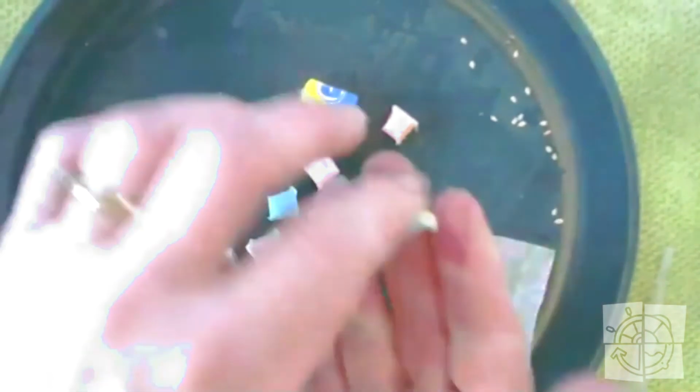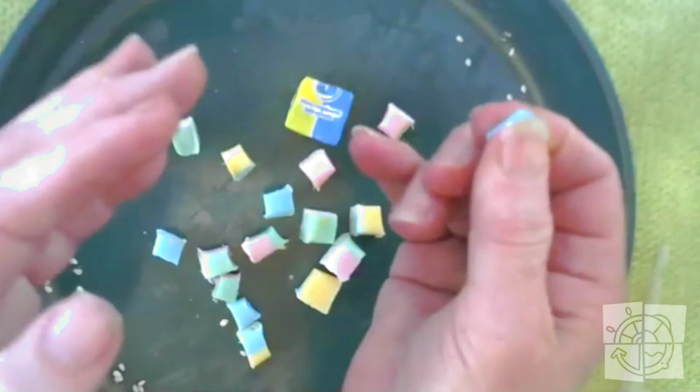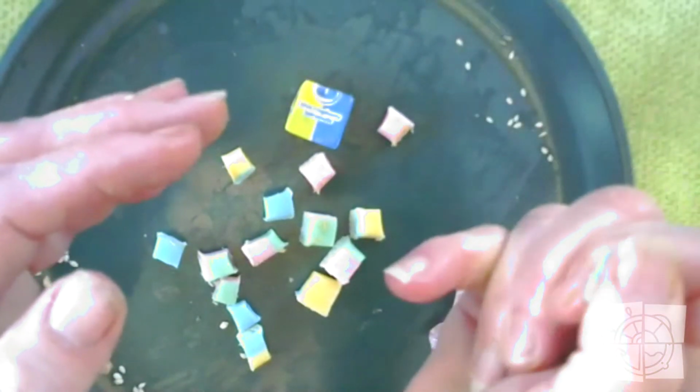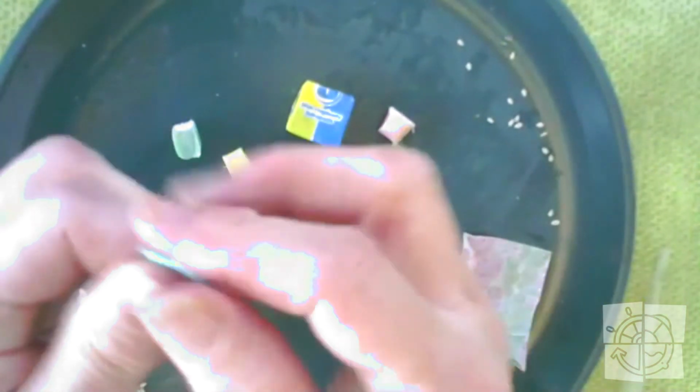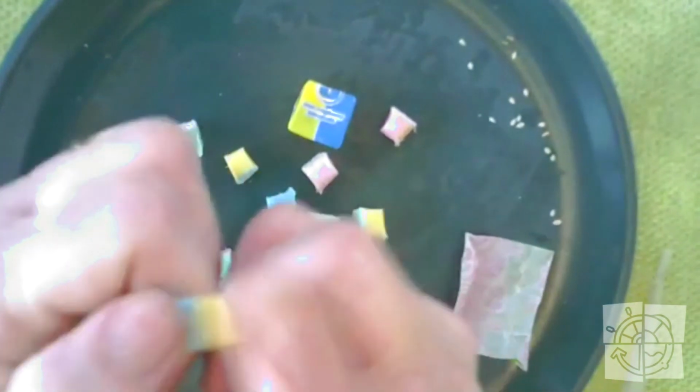Okay, so now we're going to add heat. How are we going to do that? Well, we start picking them up and pressing them. Pressure, intense pressure. So when I take my thumb and my fingers and I squeeze them, that creates heat and it also flattens them down. So I'm going to do that to every one of my pieces of Starburst. I'm applying intense pressure, pressure, pressure.